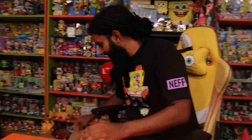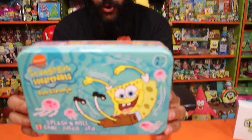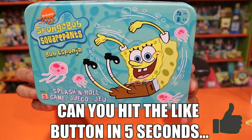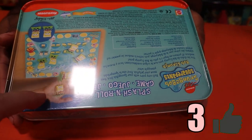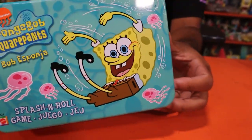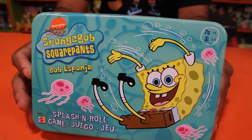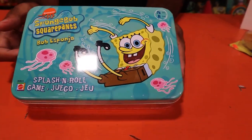Next item, let's grab it out of here, and that is the SpongeBob Flash and Roll game. Oh, dang, a game? Yeah, and go ahead and try to touch that. See how your finger's not making contact? That's brand new Saran wrapping. As in, never been used, and also never been known of. We have the Flash and Roll game, but I have no clue what this is. I never played this as a kid.